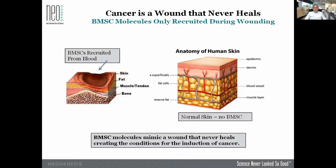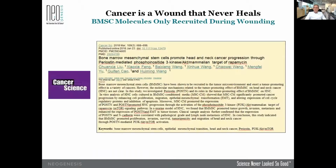So if you are taking bone marrow stem cell cytokines from a product and applying them to your skin every day, what are you doing? Bone marrow stem cell cytokines applied to your skin on a daily basis over time is the equivalent of a wound that does not heal. And the equivalency of a wound that does not heal is a tumor. So you really don't want to be applying bone marrow stem cell cytokines to your skin on a daily basis. It's the same as a wound that never heals. It's the same as a tumor.